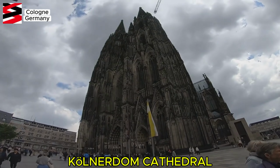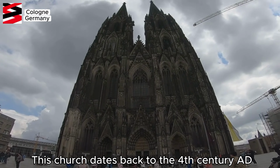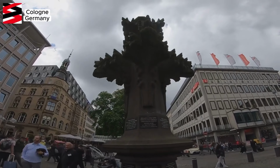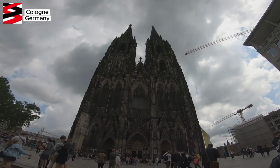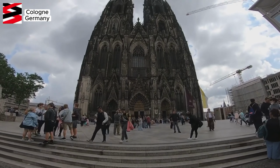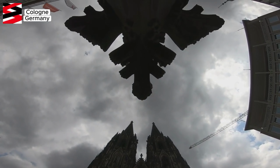This is the famous cathedral of the city of Köln and its name is Kölner Dom. This church dates back to the 4th century AD. Would you like to see the inside of this church?